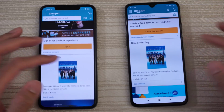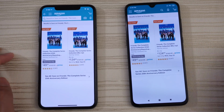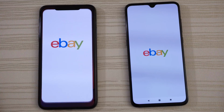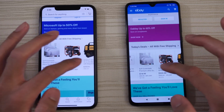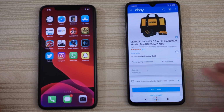Oh, a little bit faster on the Mi 9. We'll click on the deal of the day. Mistouch. iPhone's lagging a little bit here. What's going on? Maybe it's my finger, not sure. eBay. Faster again on the Mi 9. Let's see, let's click on, let's see. We'll click on this tool set, this battery, and we'll just leave it there.